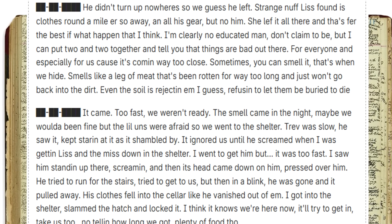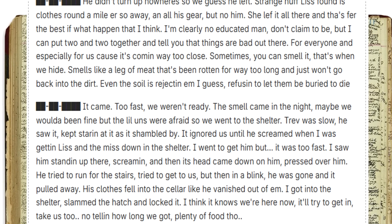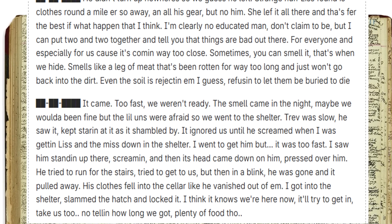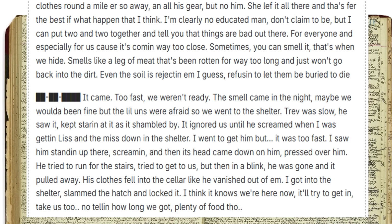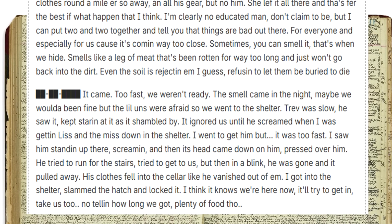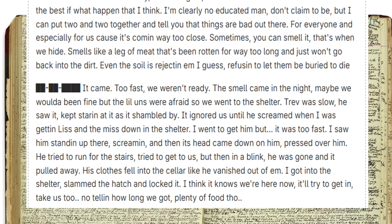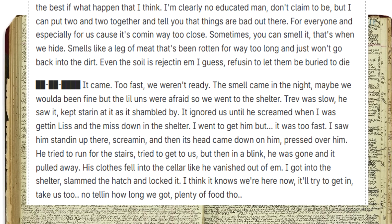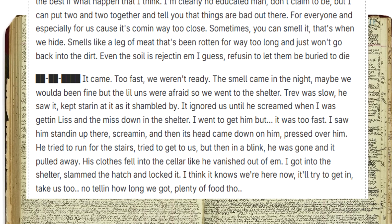I went to get him, but it was too fast. I saw him standing up there, screaming, and then its head came down on him, pressed over him. He tried to run for the stairs, tried to get to us, but then in a blink, he was gone, and it pulled away. His clothes fell into the cellar like he vanished out of them. I got into the shelter, slammed the hatch and locked it.